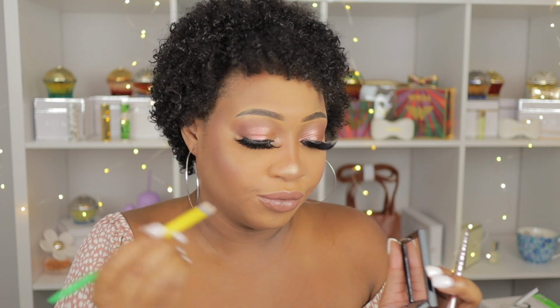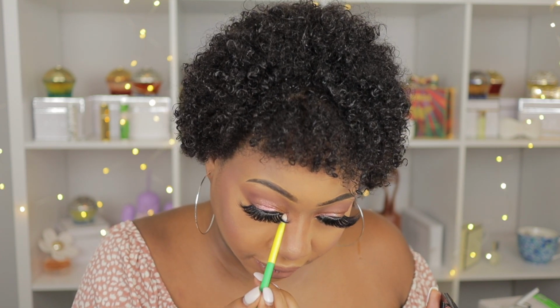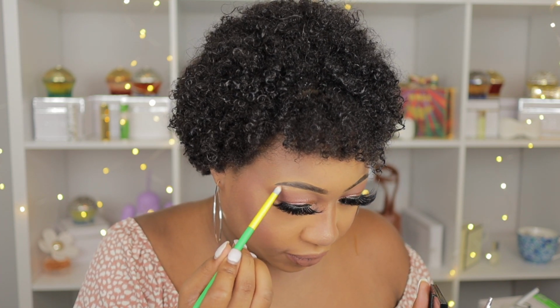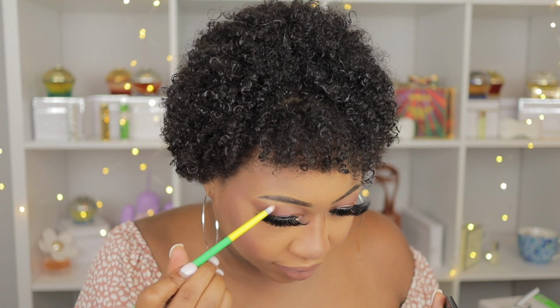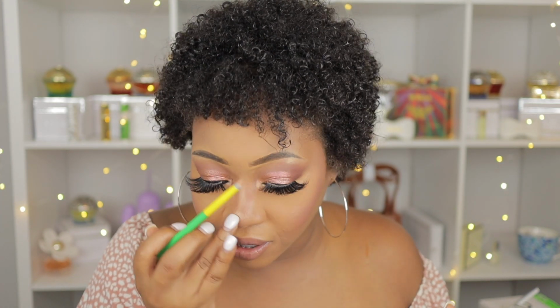Oh, baby. The highlighter is giving. I'm trying to find me a little brush here, y'all. Okay, let's just give ourselves a little highlight under the brow bones, on the nose, and the inner corners. And let's just, baby, this highlighter is giving. Honey. What do the boys and the girls think, honey? Baby, this highlighter gave your girl life.